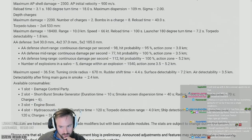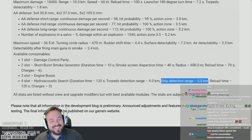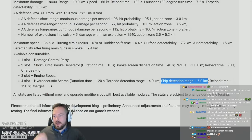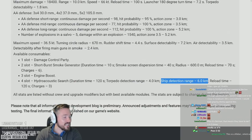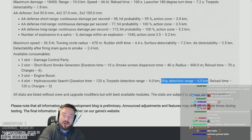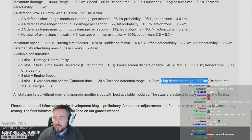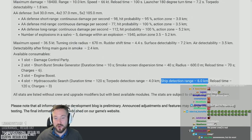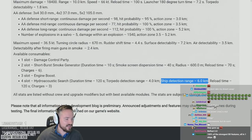Hydro. 6km hydro. Yeah. Okay. There is no fucking way this thing we're seeing here hits live. This is the biggest combination of compressed bullshit I've ever seen. I realize these devs have no idea what they're doing these days, and they clearly don't fucking play this game anymore. But there is no fucking way this shit hits live.